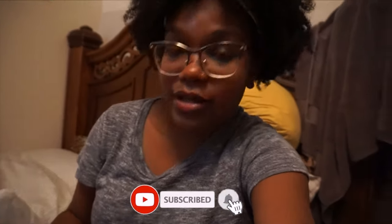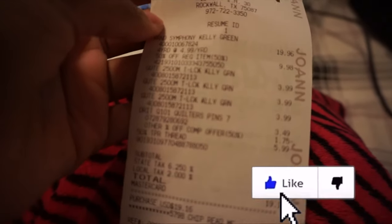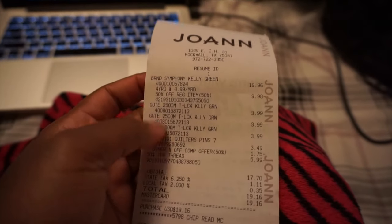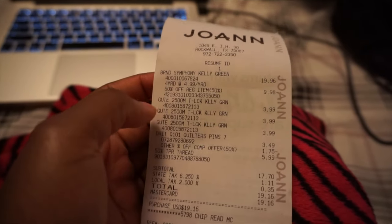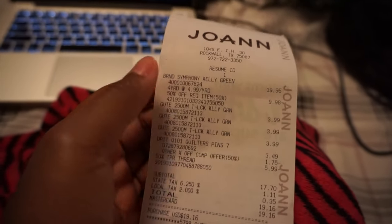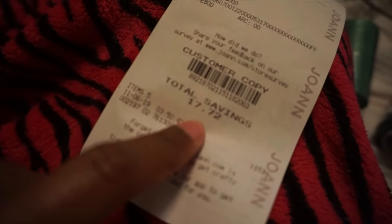Honestly, I didn't pay that much for everything. Let me show you guys my receipt. Everything came up to $19.16, but that's with coupons. I used three 50% off coupons, one on the fabric because it was regular price, and I ended up getting 4 yards of the fabric, but I'll get to that in a minute. Down here it tells you how much I saved, which is like $17.72, with the coupons.